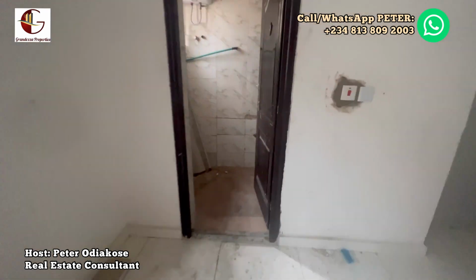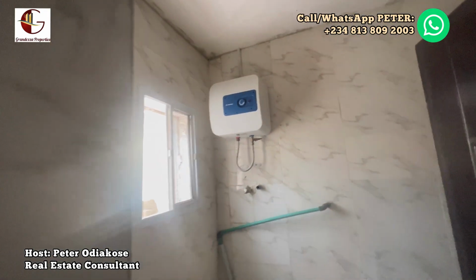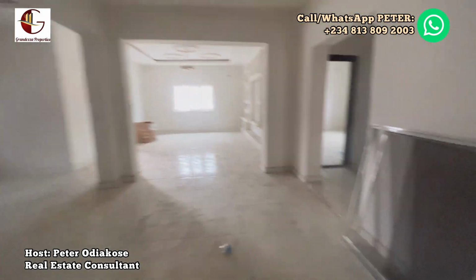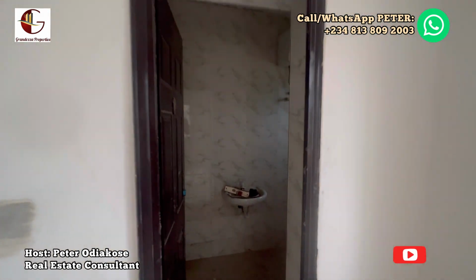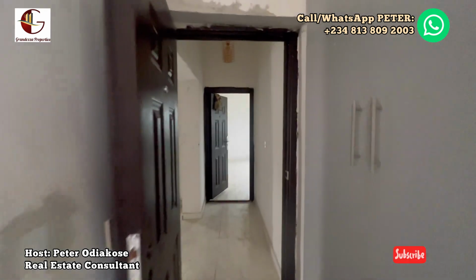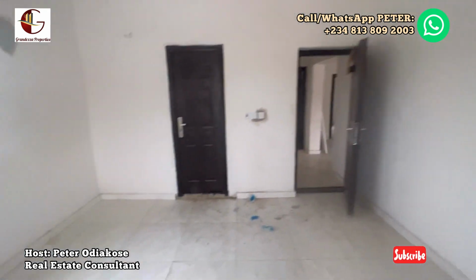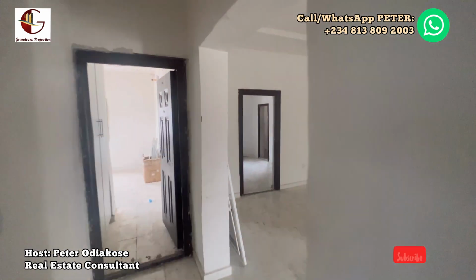This is one of the rooms. So you too can decide to put something like that if you wish to. This is for that location, so don't think the toilet is in the kitchen. All right, let's see these other rooms. This is one of the rooms. That's the restroom, toilet and bathroom. Unfortunately, it is locked now. But if you've been following our previous video, you'll see how that looks like.